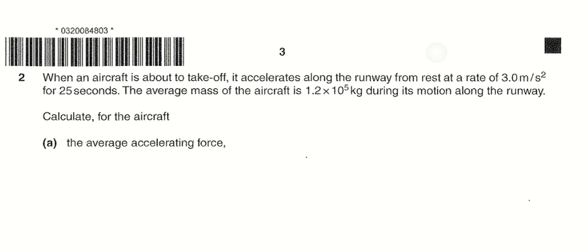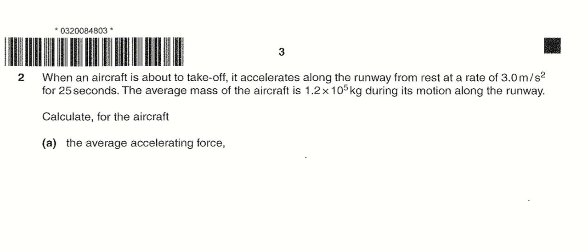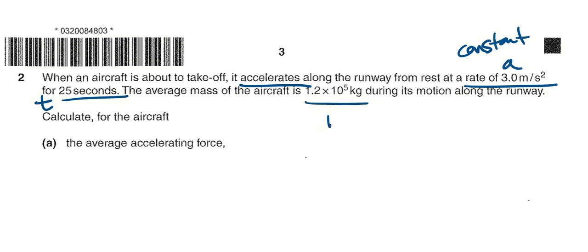Okay, let's take a look at question 2. When an aircraft is about to take off, it accelerates at a rate of 3 meters per second squared. So this is A, and this is a constant value. For how long? For 25 seconds. So this is my T. Average mass is 1.25 times 10 to the power of 5. So this is my mass, M.